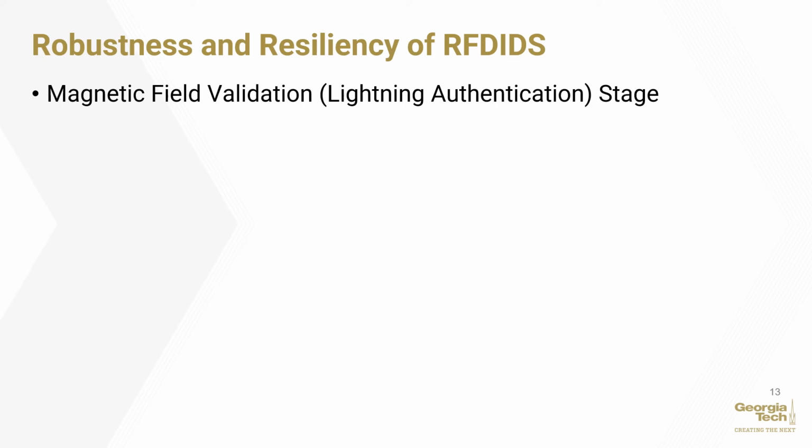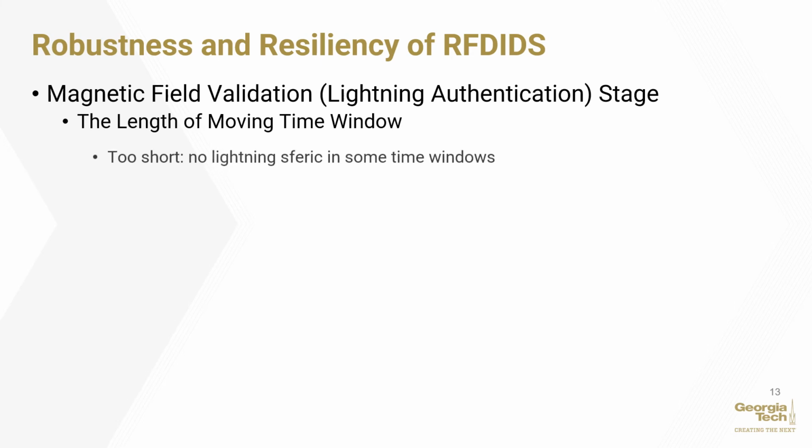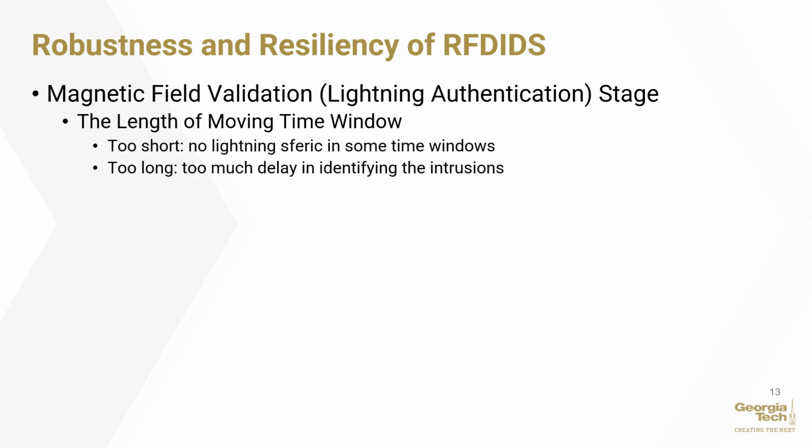In the lightning authentication stage, the paper considered 2 issues. The first issue is the length of the moving time window. The lightning authentication scheme checks the magnetic field signal's integrity in a moving time window, as mentioned before. So the length of the window is a very important parameter. If the length of the time window is too short, there is a possibility that no lightning interference is detected in some time windows, and thus the authentication scheme becomes vulnerable and too conservative.